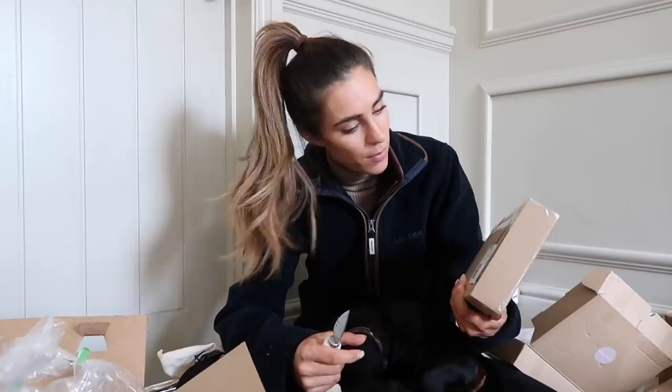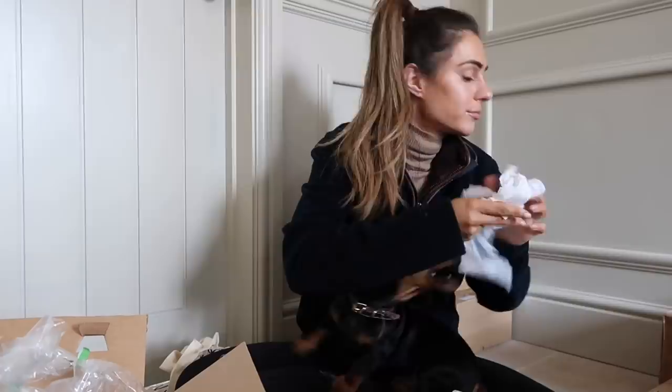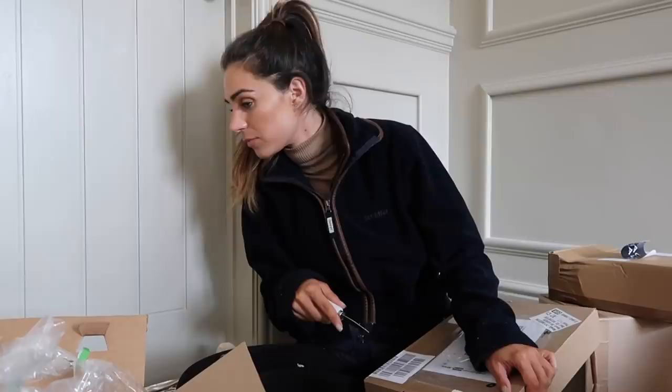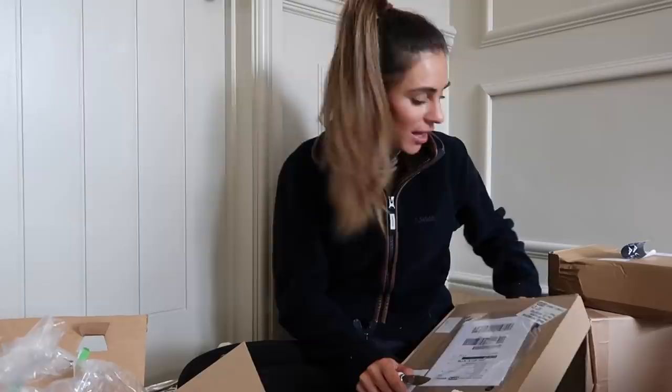Oh, there's another one from a couple of dogs. Hopefully there's something else in here that you can destroy. Oh, this is my dress that didn't arrive in time for my haul. You're taking yourself for a walk with your new lead. He just grabbed his lead from a couple of dogs. Yeah, he's grabbed his lead and he's taking himself for a walk. I love an independent pup.